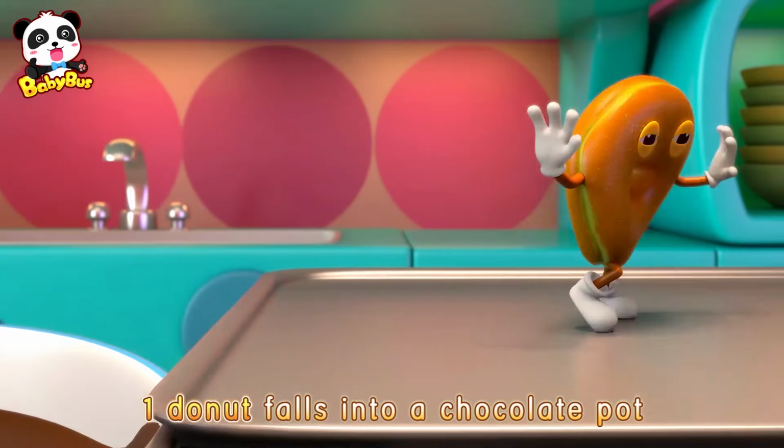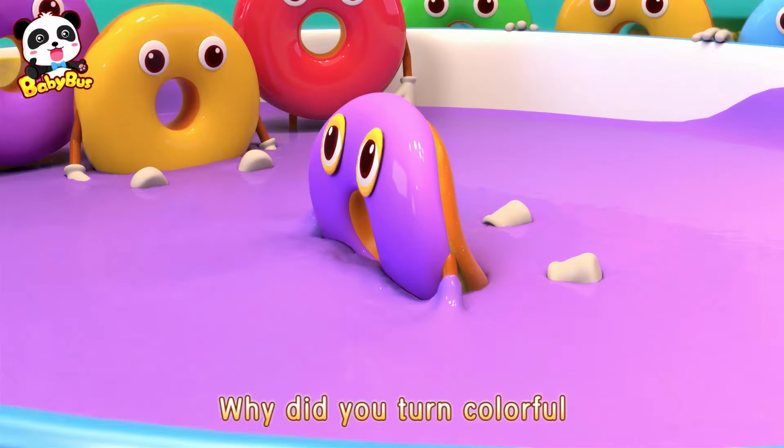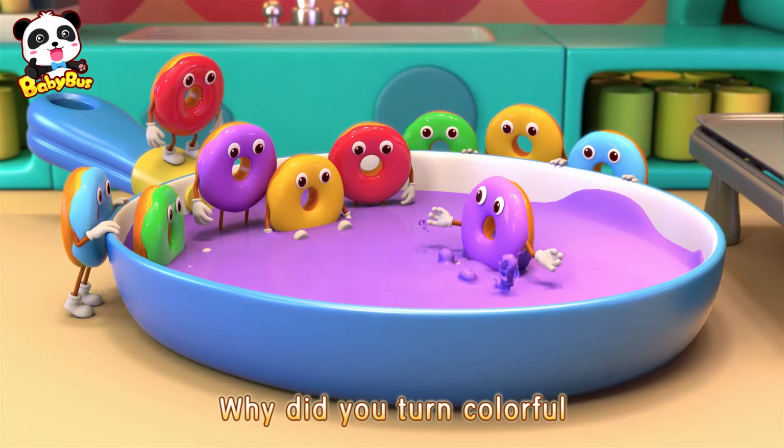Into a chocolate pot. Green. One donut falls into a chocolate pot. Why did you turn colorful?